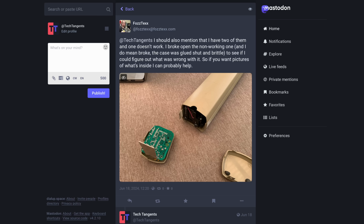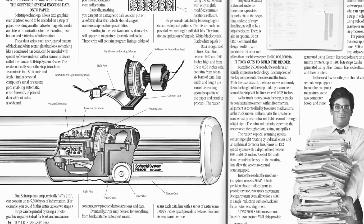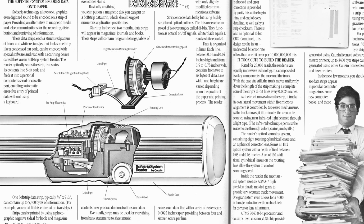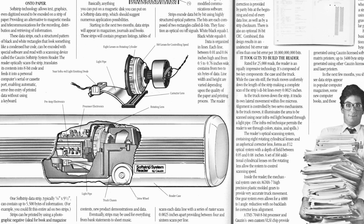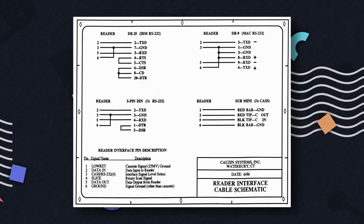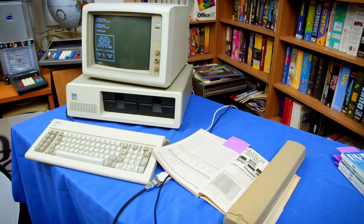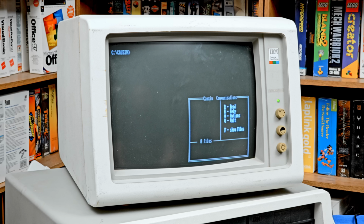They also advised me to not try opening it because it's plastic welded together. So we won't be looking at the internals, but half of the ads early on talk about how the rotating optical scanner inside works. So if you want to know more about that, it isn't hard to find. Back to the cables, I also found out later that there were some technical docs on archive.org that have the pinouts of all possible cables listed. So I made an IBM compatible cable and got the software for it. It works as a TSR that you just need to press Alt-R to activate. This brings up a menu that lets you read in a code whenever you want.